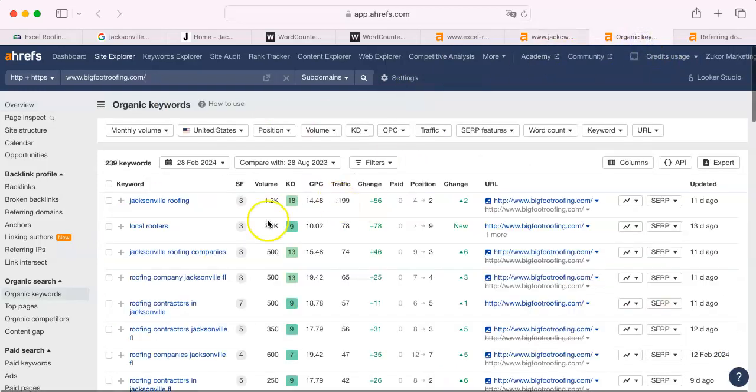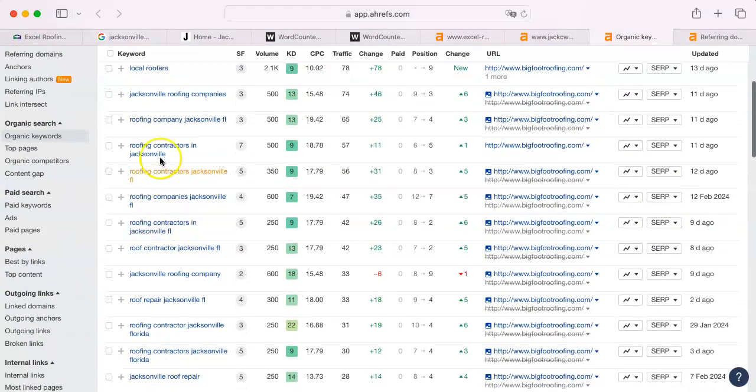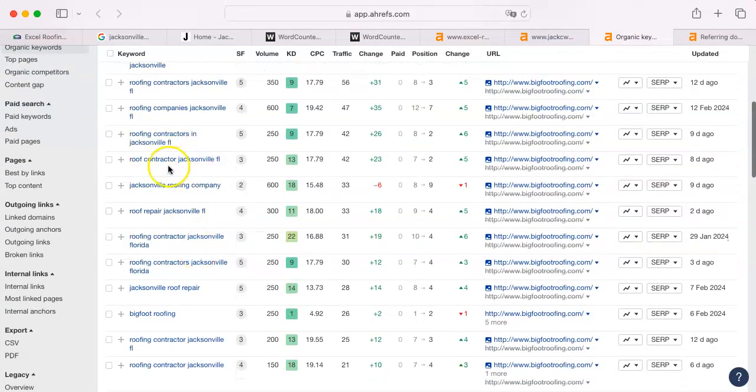Jacksonville roofing, local roofers, roofing contractors. See, probably roofing contractor. You see, and here's the thing: it looks like a bunch of variations on a theme, and that it is. But the algorithm does not know our language. It's looking for words, and it could be looking for companies, or it could be looking for company. It could be looking for contractors, or it could be looking for contractor.